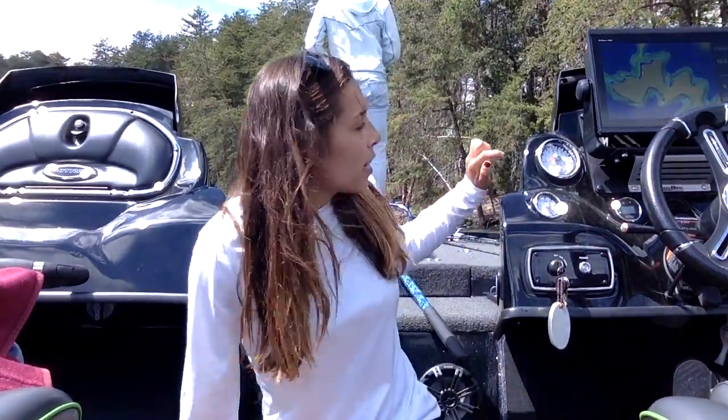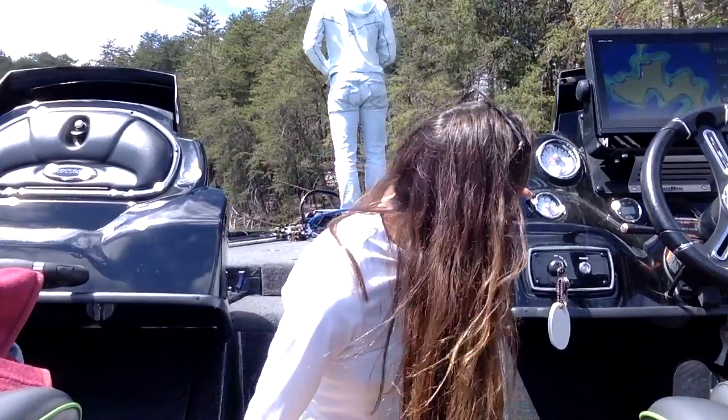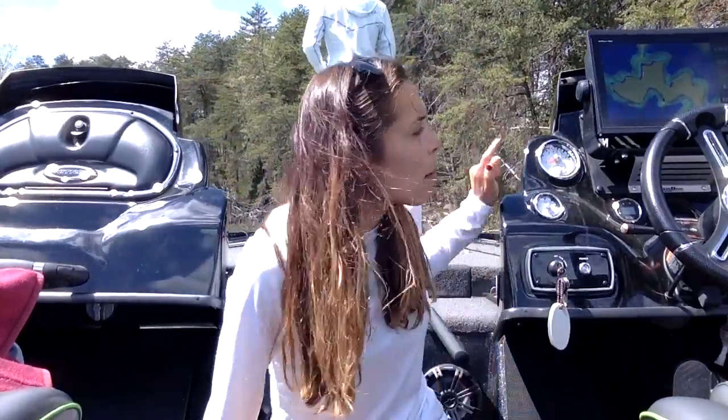Wheel. W, wagon. Wheel is a W. Very good. Now, oop, wrong side. This is one of these, not any of those. It might be on the other side.